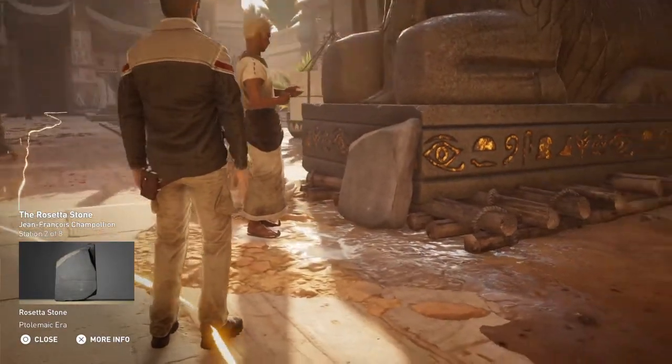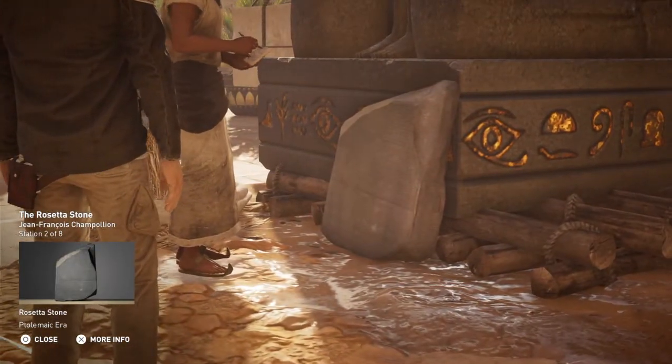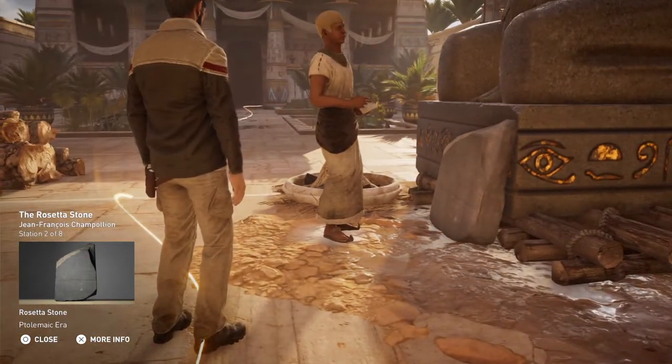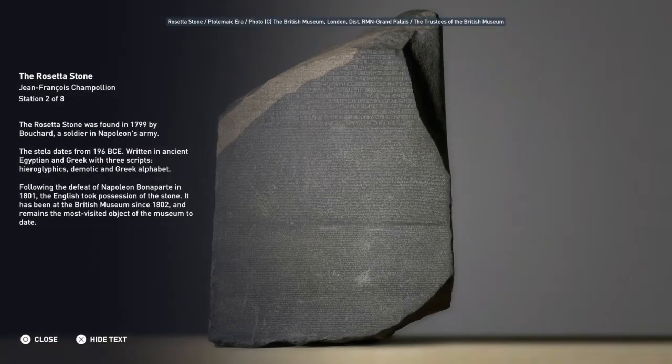The Rosetta Stone was found in 1799 by Bouchard, a soldier in Napoleon's army. The stela dates from 196 BCE, written in ancient Egyptian and Greek with three scripts: hieroglyphics, Demotic, and Greek alphabet. Following the defeat of Napoleon Bonaparte in 1801, the English took possession of the stone. It has been at the British Museum since 1802, and remains the most visited object of the museum to date.